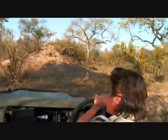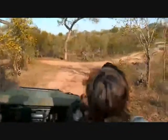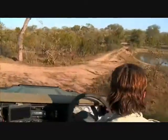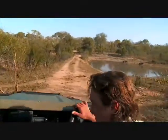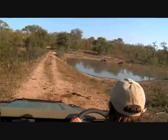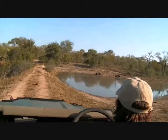and rectify that this afternoon. We have literally driven the majority, almost all of the roads we're allowed to traverse without seeing a single leopard track. So it has been a little bit frustrating, but that is the way it works out here. This is nature, and we are live, so we can't script what happens.